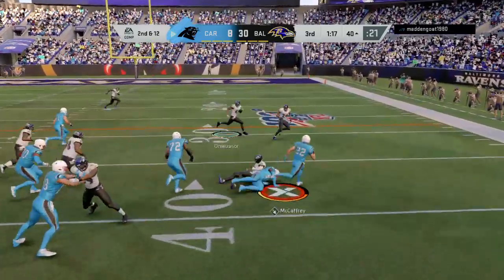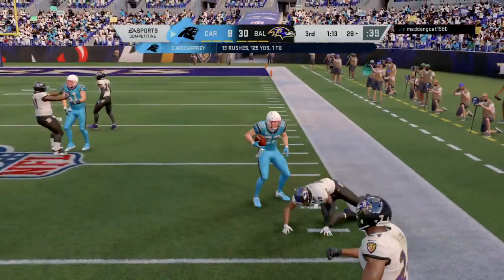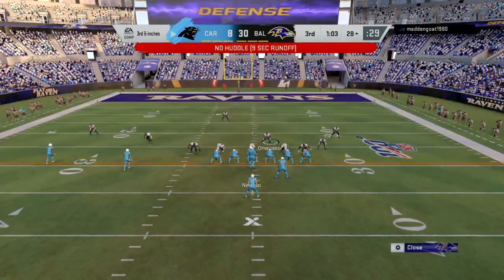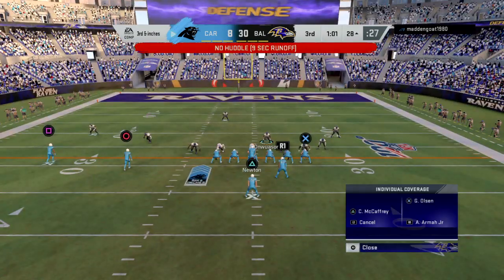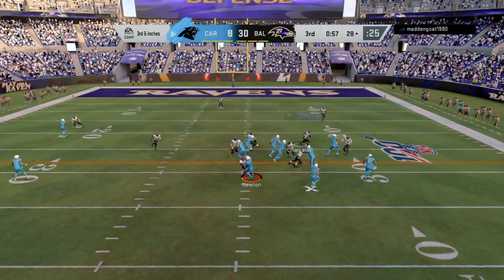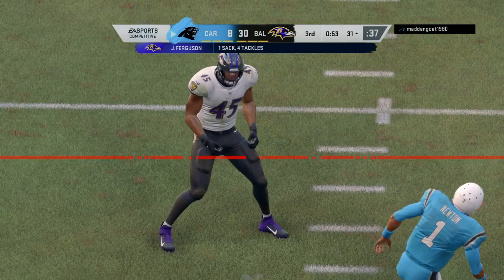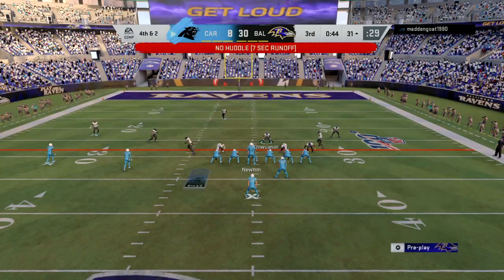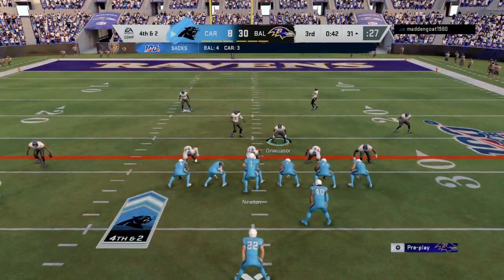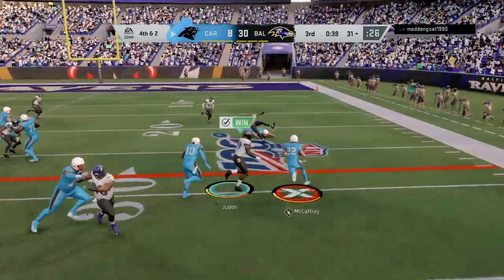Now a give, right side McCaffrey. It's a pickup of 12, and that'll set up a third down. This offense in desperate need of a conversion as they come up on third down. Under a heavy rush, and down he goes. Jalen Ferguson able to drop him for a loss of two, and that will bring up fourth down. Here we go with McCaffrey.